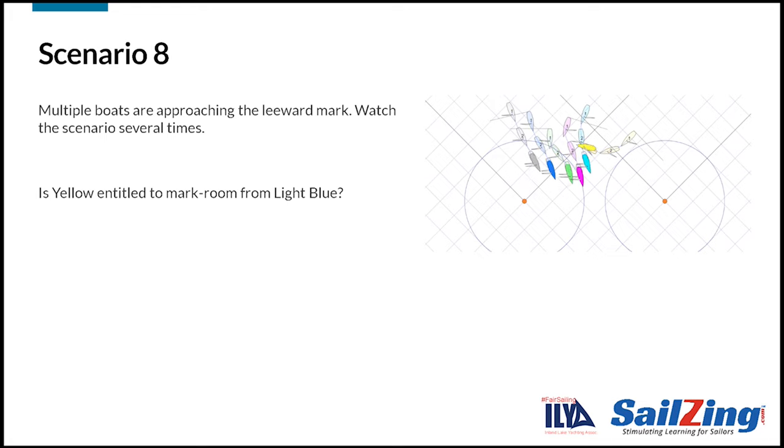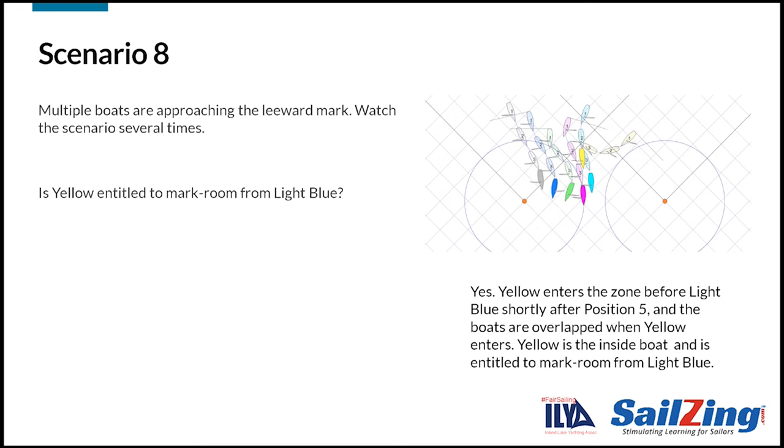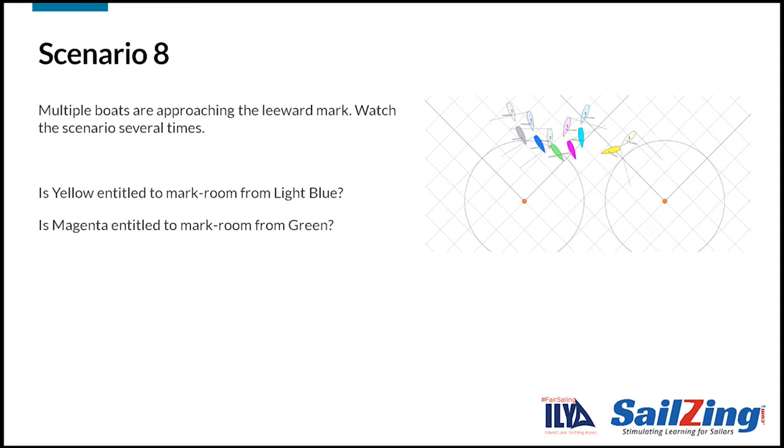Here's the last scenario. Multiple boats are approaching the leeward mark. Watch this scenario several times. Is yellow entitled to mark room from light blue? Yes, yellow enters the zone before light blue, shortly after position 5, and the boats are overlapped when yellow enters. Therefore, yellow, as the inside boat, is entitled to mark room from light blue.